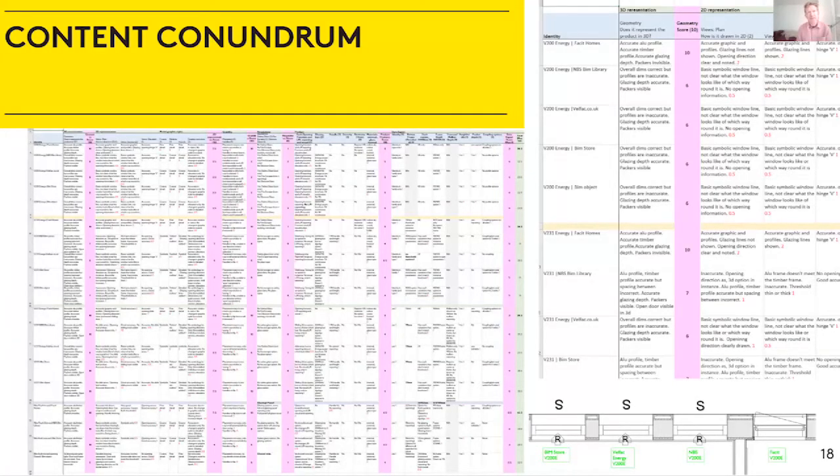So what happens is the manufacturers end up spending very little money on these bits of content. Somebody says, oh, we need a BIM model. And they spend a couple of thousand pounds on a BIM model, upload it onto a website, maybe pay a monthly fee for doing it. But that's basically it. It's all done. Great. And it's very difficult for them and difficult for the users to use their content.